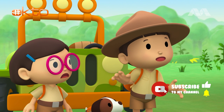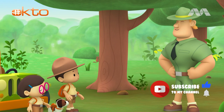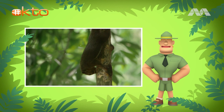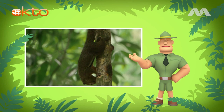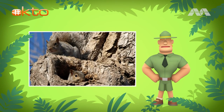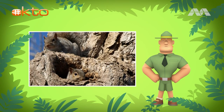Hey, the baby squirrel's gone. There it is. It's eating the tree bark. Actually, the young plantain squirrel is chewing the tree bark. Chewing bark and twigs helps the squirrel to sharpen its teeth. Normally, baby squirrels use the bark and twigs from their nest. So I guess this young squirrel really needs to get back to its home. But where can we find its nest?